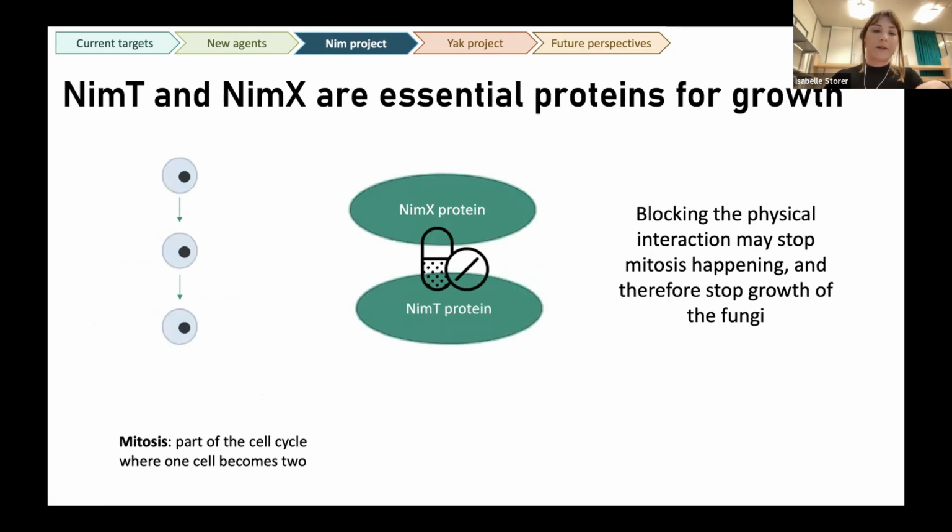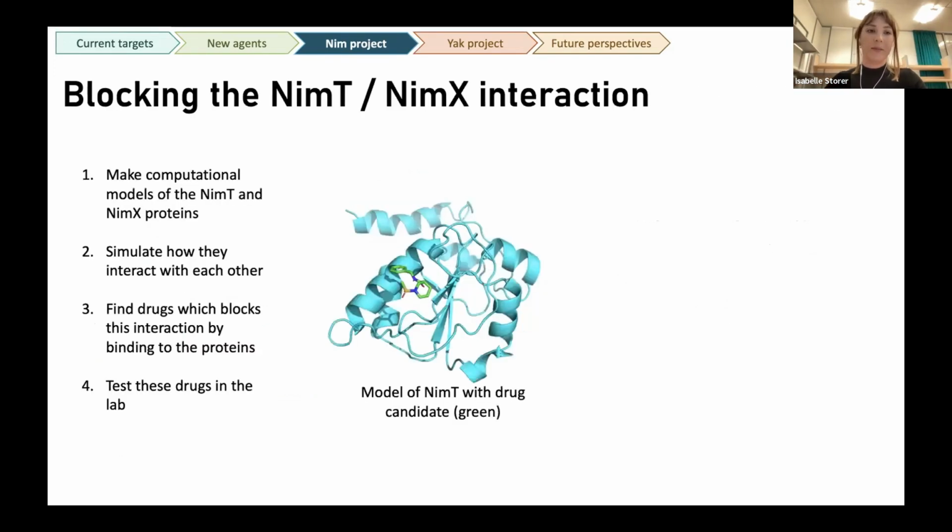So we hypothesize that if we can stop these two proteins physically interacting by finding a drug that binds in between them, stops them touching, then we can stop the fungi growing and dividing. So how are we doing this in the lab?